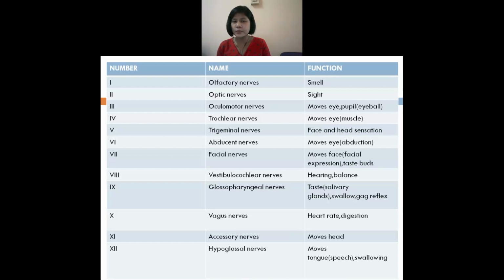Next is taste buds. Where will you find the taste buds? In your tongue. So the facial nerve is also involved; it's part of the taste buds also. All right, taste buds we will study in the sensory system, the sensory organs. Is it clear till here? Facial nerve. Yes, ma'am.